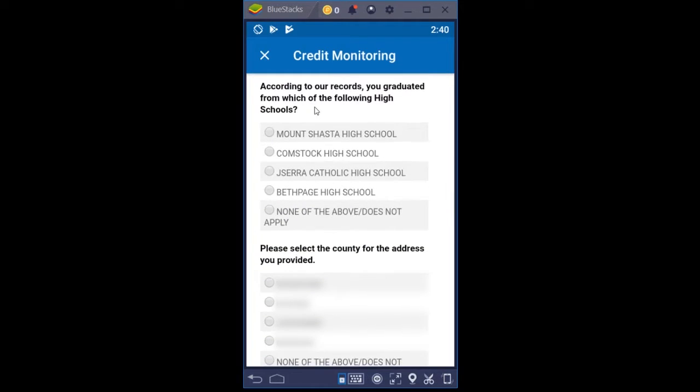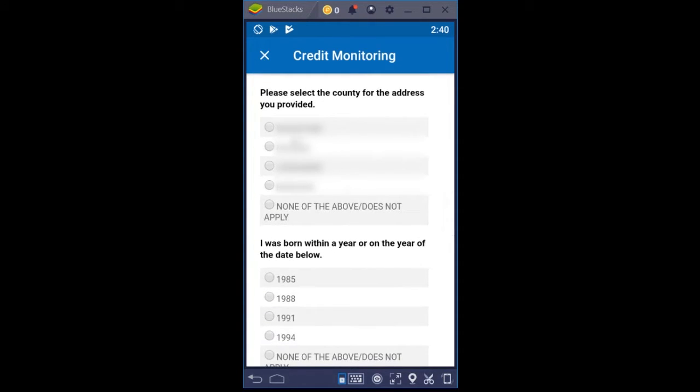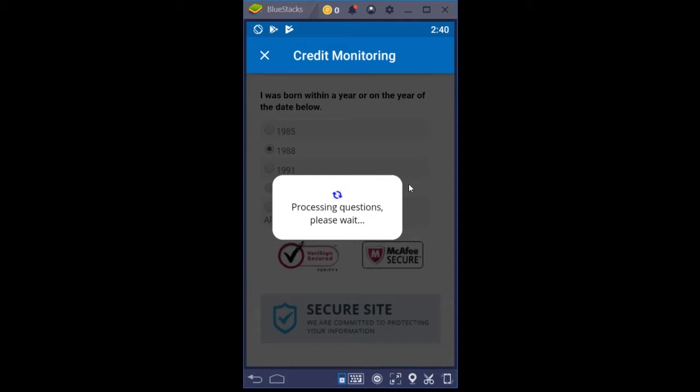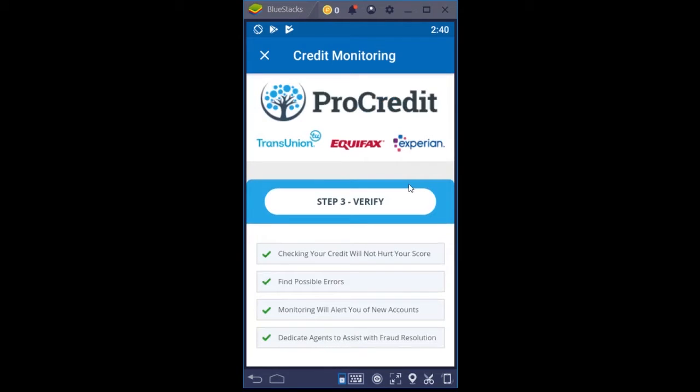And then according to our records, you graduated from what high school? So this gentleman, I'm pretty sure that he lived in Pennsylvania, and select the county for the address you provided. So selecting that county, and then I was born in the year of, and then submit authentication, processing the questions, and it says step three is verify.